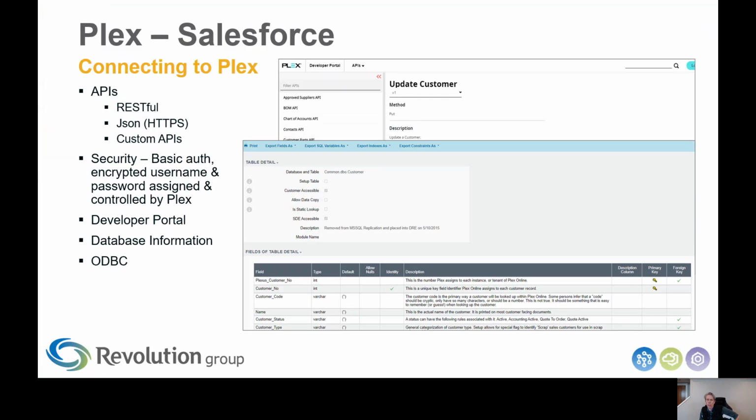Standard APIs were available to support most of this project. However, there were a few integration points that were unique to this customer, in which case we authored a custom API to meet the customer's needs. In some Salesforce integration projects, we've transferred large sets of data from Plex to Salesforce using the ODBC connection. In these projects, our customer wanted a considerable amount of business intelligence information related to the customer engagement viewable in Salesforce.